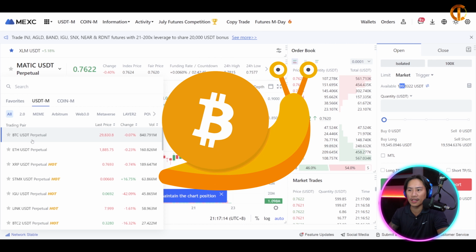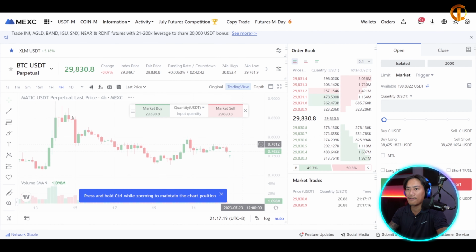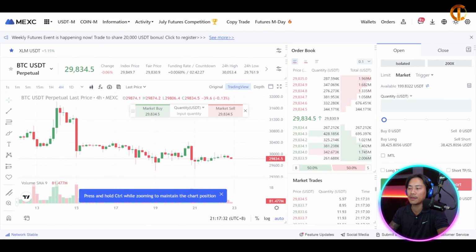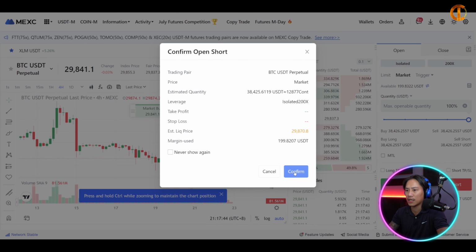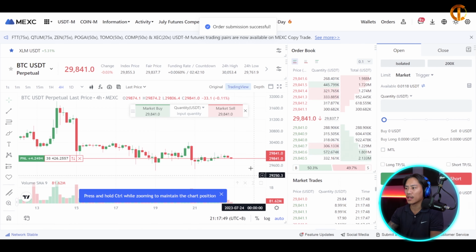Let's do Bitcoin this time around. Let's just have it load. This one moves a lot faster than the other coins. So for this one, we are at 29,830.8 in the meantime. Let's go ahead and do 100%, and then 200x. We are going to open short. Let's click on confirm, and it will enter that trade.